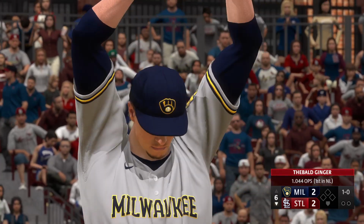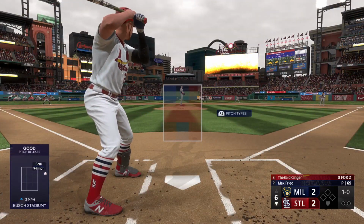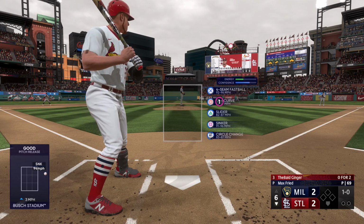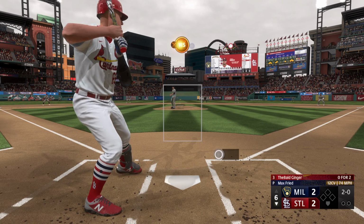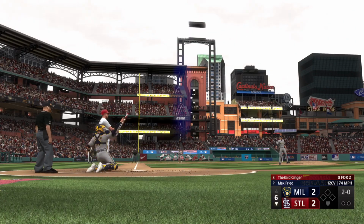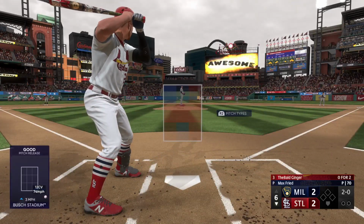Got a 1.044 OPS this season, first in the National League. Hate to say it, but I think if this continues, I'll be in line for the Silver Slugger. And there's another pitch outside, this time a 12-6 curve, and that makes it a 2-0 count.